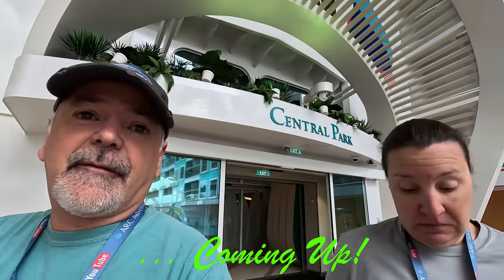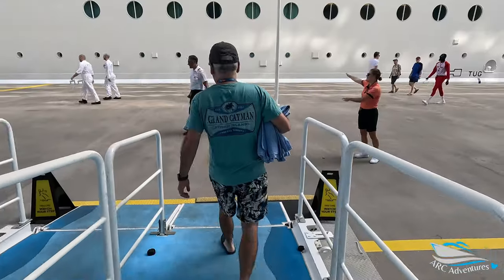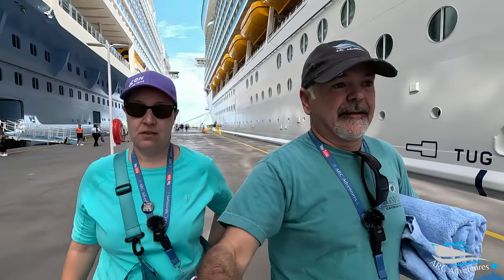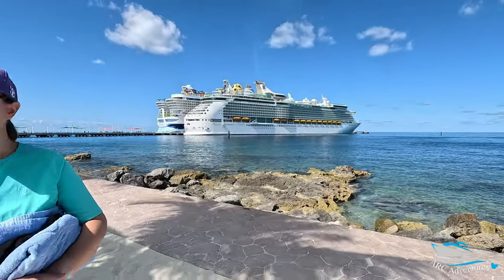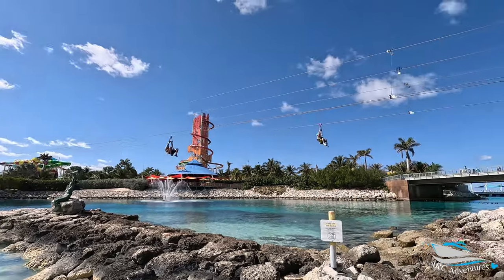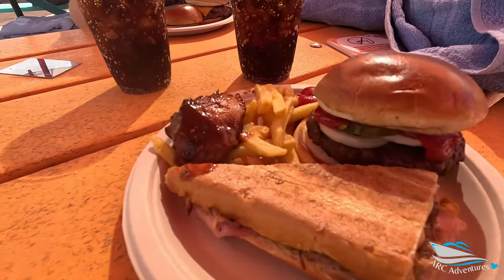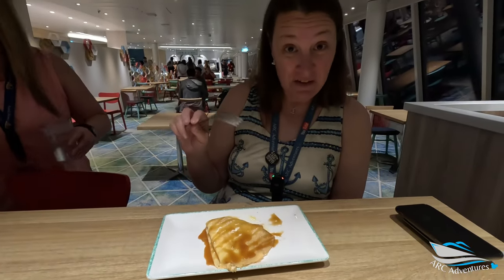A good morning from Bahamas. Oh, it looks like different food. We have blue donuts. Yeah, that's a tall water slide. Holy cow. Perfect day at Cocoa Cay. Yeah, look at that. All right, well, it looks fun. Trying a little Caribbean original. Got a little Cuban sandwich, hamburger, chicken. But got my salted caramel crepe, and it is delightful.